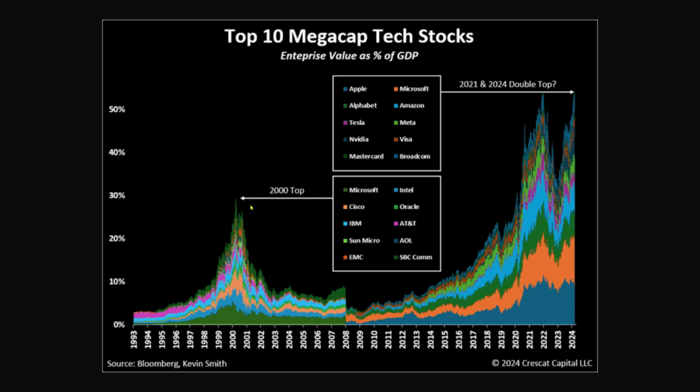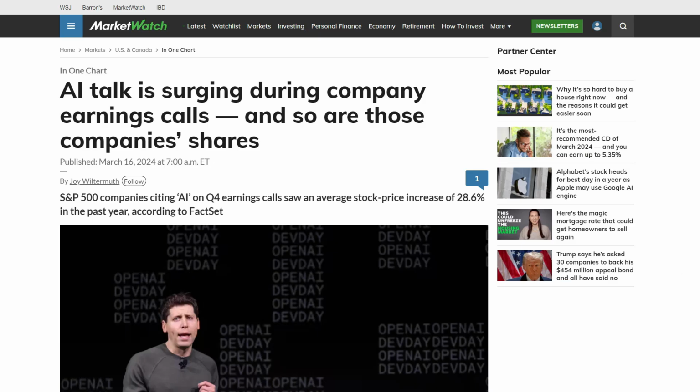And so in 2000, the cumulative enterprise value as a percentage of GDP of the top 10 tech stocks reached almost 30% of GDP. Whereas here we are now just coming back up to the crazy peak from late 21, above 50%. So while some people make the argument we're not in a bubble, still has a lot of room to run, I think we can all agree it's hard to make an argument that it's cheap or we're early or we're closer to the lows than not. And companies are taking advantage of this hype and sentiment for AI, with S&P 500 companies citing AI on Q4 earnings calls saw an average stock price increase of 28% in the past year.